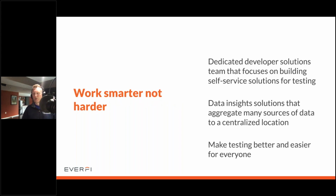The next one is around working smarter, not harder. Having a dedicated developer solutions team at my previous company was really key to our success. Laser-focused development around creating self-service solutions for testing, or just building testing solutions that continue to evolve. If you're writing an automated script, how can I make this faster? How can I speed up the authoring of this? How can I make it more efficient and reliable?